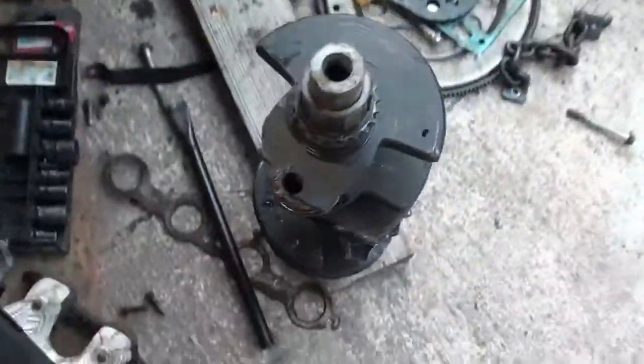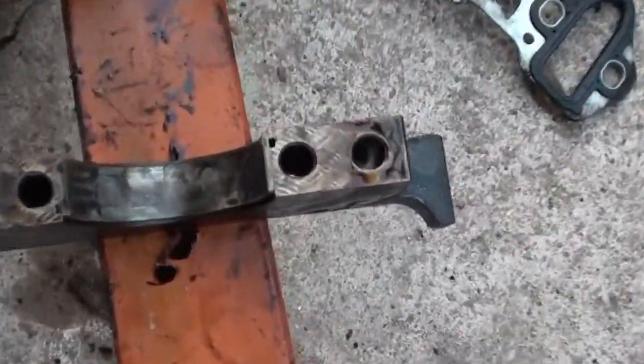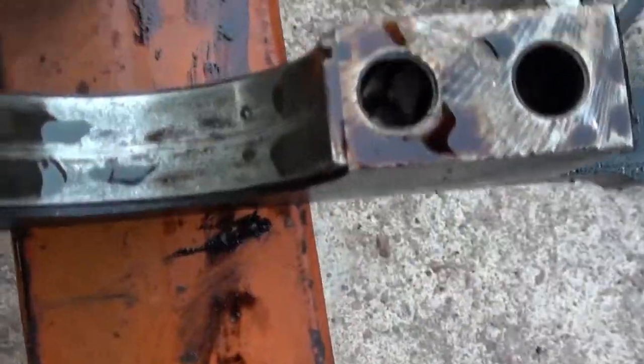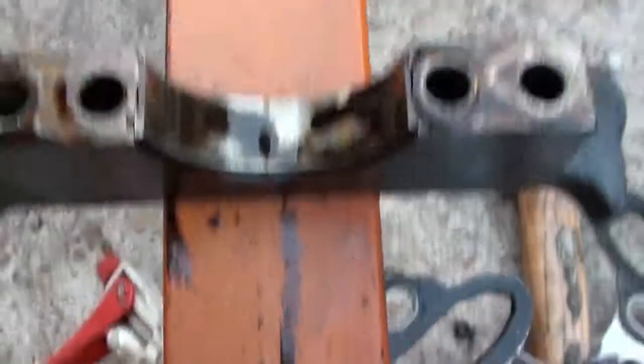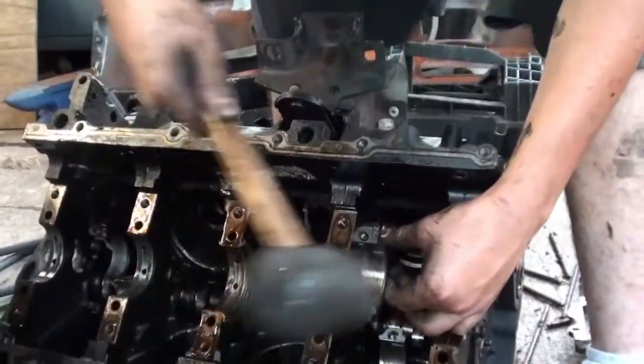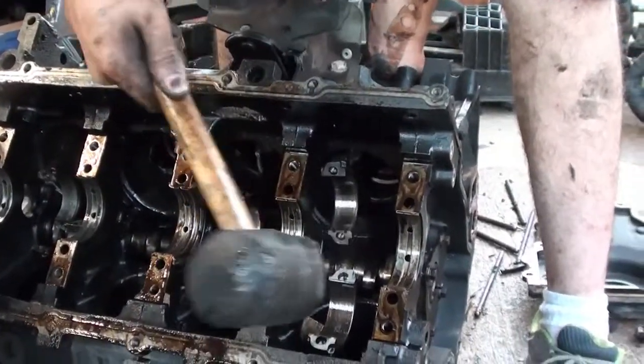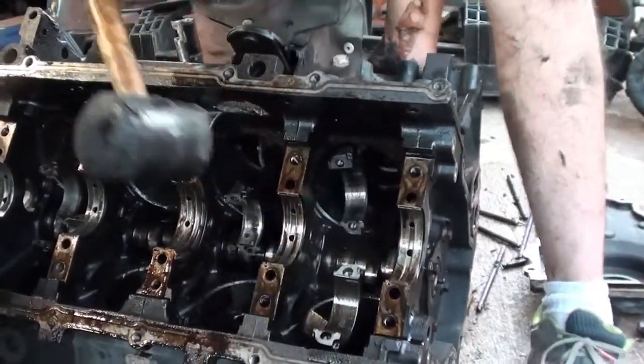Alright, we finally got the crank out. Here's all the crank journals. They look pretty nasty. I don't know what these people did to this engine, but yeah, you gotta go up to the top. Yeah, I just noticed that. Watch it, don't score the cylinder walls.